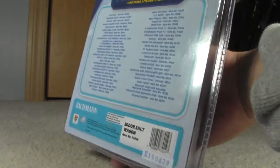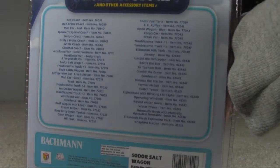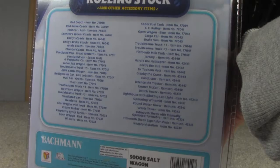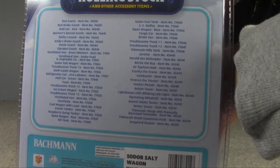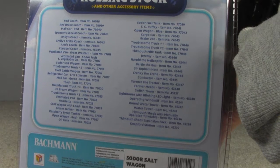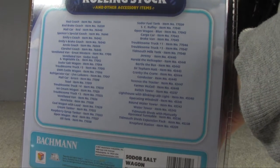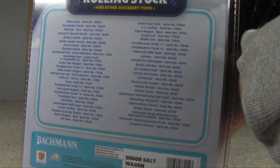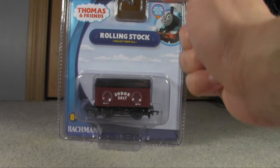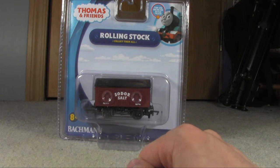And of course it's nothing too basic right about now. The packaging actually does look pretty fine. At the back you get the list of some of the rolling stock and the scenery that they have available, aside from the locomotives that you'll get. From what I'm seeing right about now, it really does look great, and a really fantastic update.